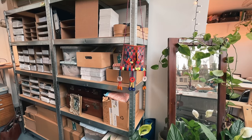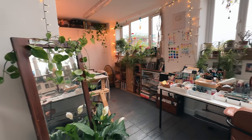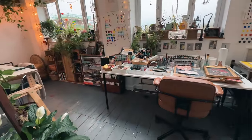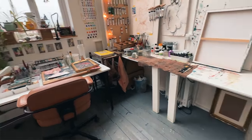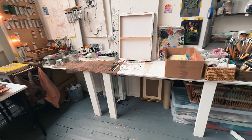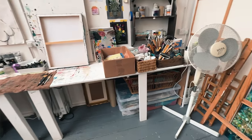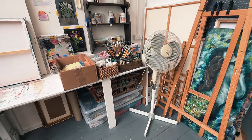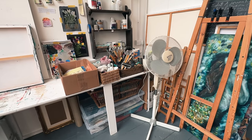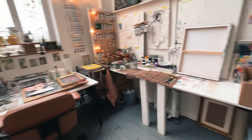So if I start by just giving you a quick spin around the room. Not too quick though, because I don't want you to be dizzy. That's kind of where I got to, that corner there. And it's nice to have a corner to store easels and paintings, and I put my tripods there as well, out of the way when I'm not using them.